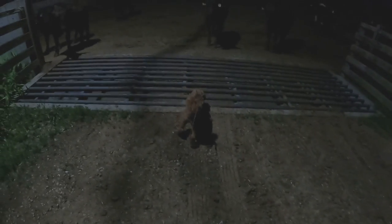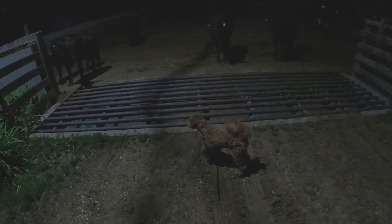Big dogs. Big dogs. She wants them to play. Daisy, no, that you will go right in the poop.